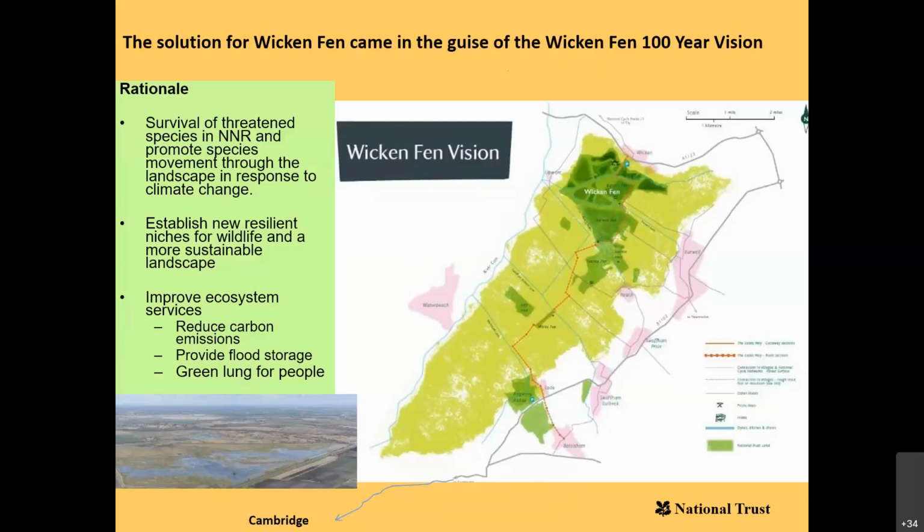These include the sort of things that were once referred to as ecosystem services, and I'm afraid I still can't get away from that phrase, even though it's probably not the best description. But that's the sequestration of carbon in the peat, the storage of floodwater, and a sort of green lung. The population of Cambridge is growing at a phenomenal rate, and these people will need somewhere pleasant and green to go and exercise and to enjoy. So it'll fulfil quite a lot of objectives over and above the original one of biodiversity.